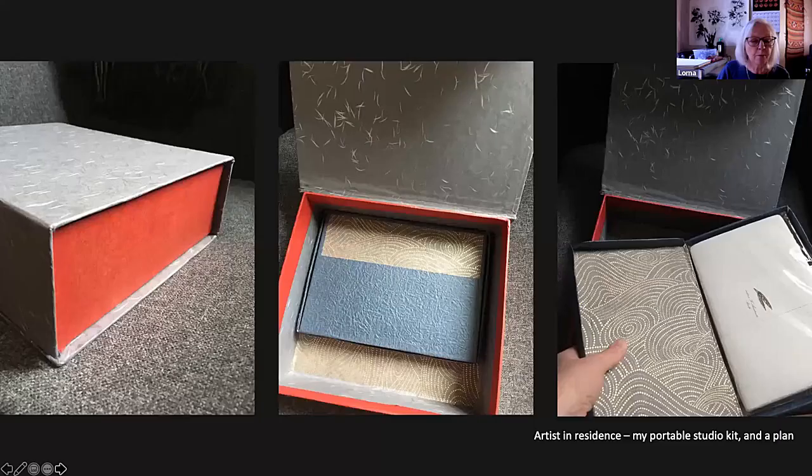Okay. This is a plan. This is what I'm going to be doing when I'm there for the 2 weeks as artist in residence. So I've made myself a box, a portable studio, and another box which has my papers in it. And I'm going to be encountering the landscape around Annapolis Royal and seeing what happens with that. So for the moment, I'm thinking it's going to be mostly ink, black, bit of color, and I'm just open to seeing what that experience will give.